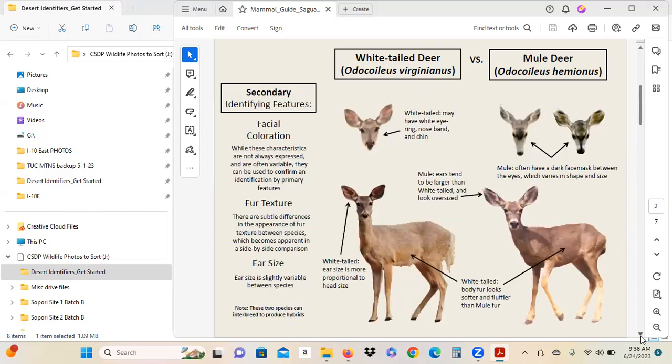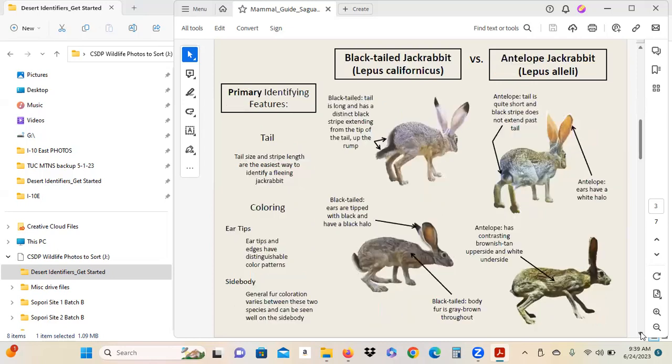Here again, this is the facial coloring. You can see that face mask showing up really clearly here with the mule deer. Sometimes with the white tail, you don't see that nose band as clearly. So it's hit and miss with that one. And again, like all these characteristics, you go through and check off boxes and see which one gives you the most responses.